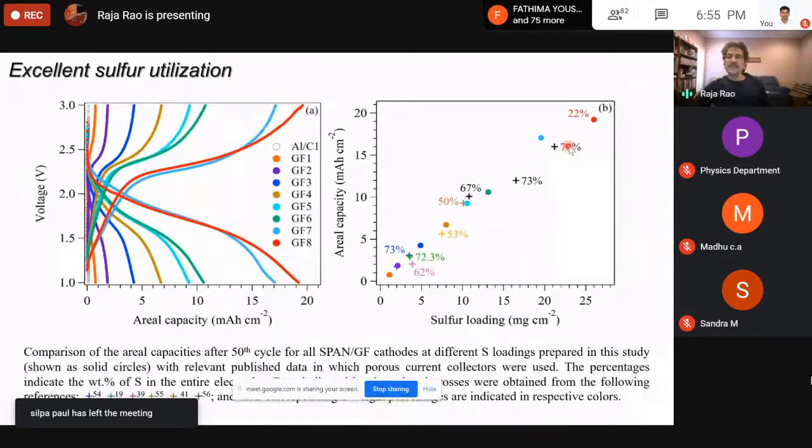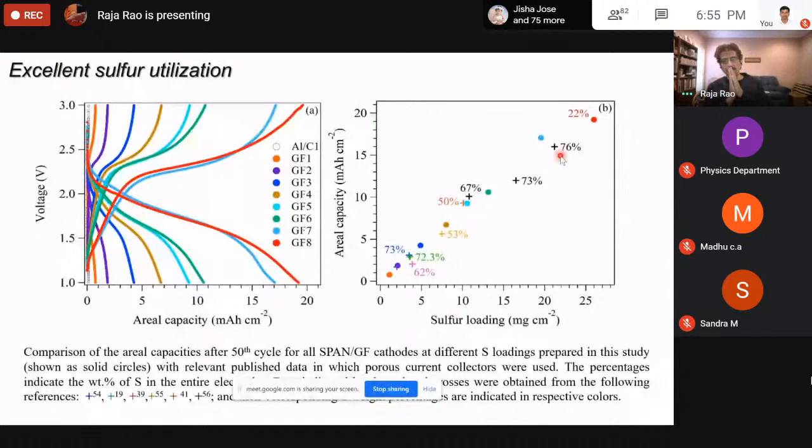So they were able to get this with 76% sulfur in their cathode, whereas we were able to get an areal capacity of 20 with only 22%. In other words, our sulfur utilization is much higher. If this is 25 and this is 75, we are using only a third of the amount of sulfur to get the same results as other people. And that is because of the graphene form, the porous electrode. Why is this important? Because it will bring down the weight of the battery.